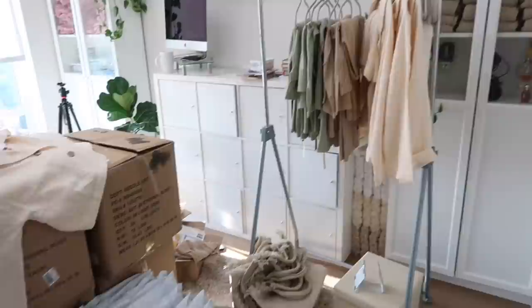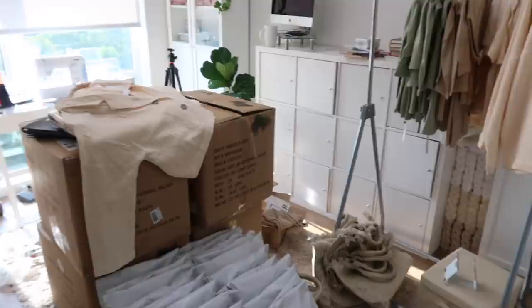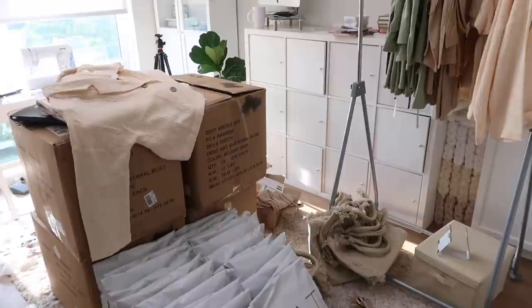Let me show you. All right, excuse the mess. Like I mentioned, I'm still packing orders. I have all of those to pack. But everything is definitely messy, right? However, I need to find a good way to store everything and make it a working space.